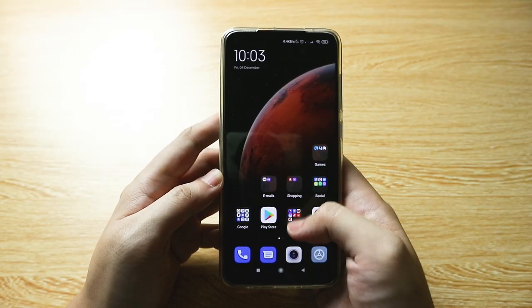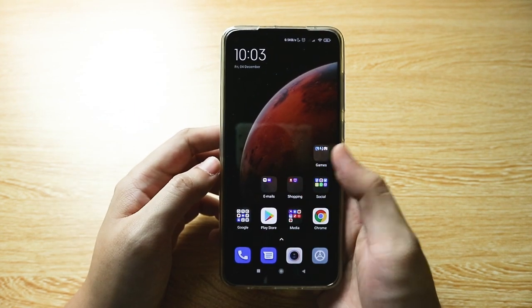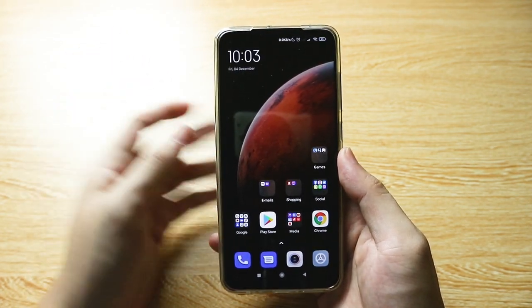So as you can see mga kuya, I was able to do split screen multitasking without any problems, without any hiccups. And yeah, I'm just impressed with Xiaomi with this update. Of course, I'll show you guys some more performance stuff.